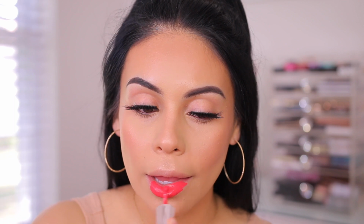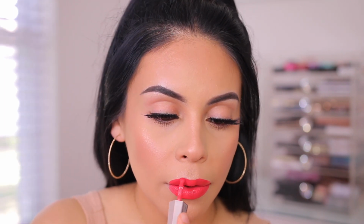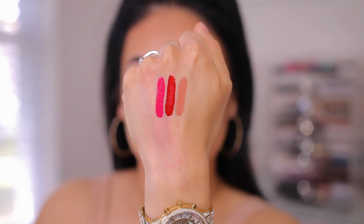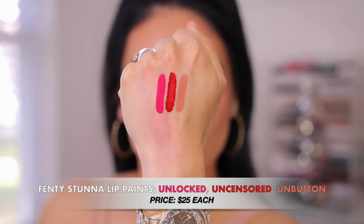That's all you need. They do feel comfortable. They're not super drying. I just wish the packaging was a little bit different. I wish the applicator was a little bit more pointy so you could really shape your lips, because the formula on these does run a little bit. So if you're not using lip liner, it is going to kind of smear. So I recommend using a little flat concealer brush to clean it up and make it look really clean and seamless. That's what I did today.